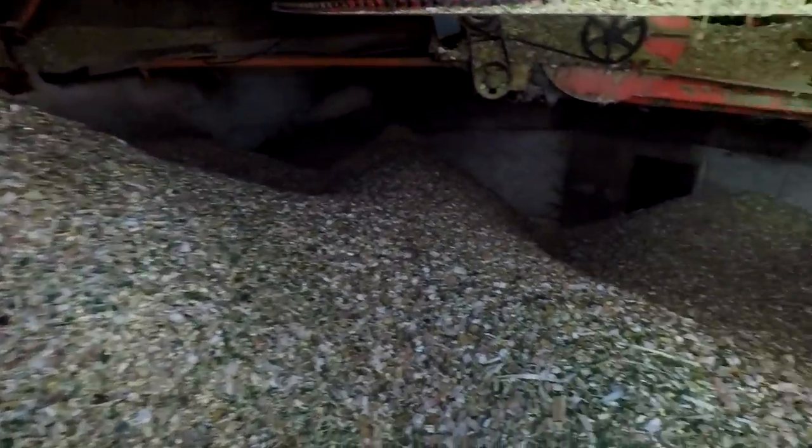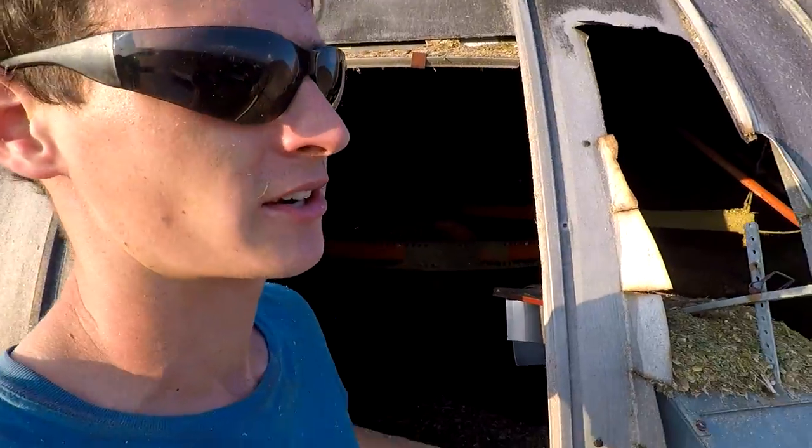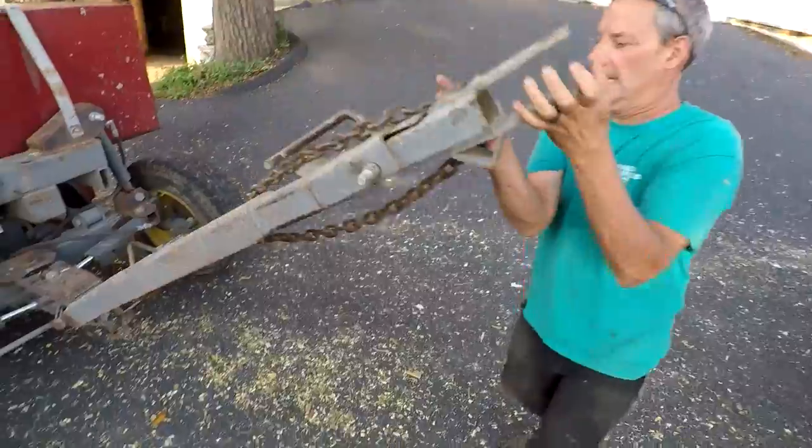And full here. Now we're going to switch the blower up to the other silo, put a bunch in there, and then we're actually going to come back down here and top this one off after it settles a little bit.